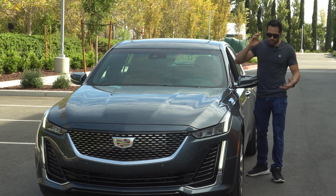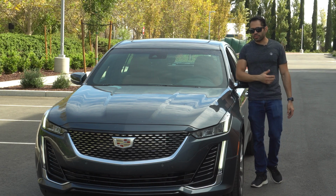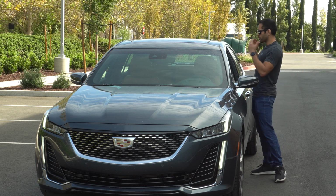Anyway guys, that's the quick overview of all the tech and all that good stuff about the CT5 and what separates it from other sedans in the market.